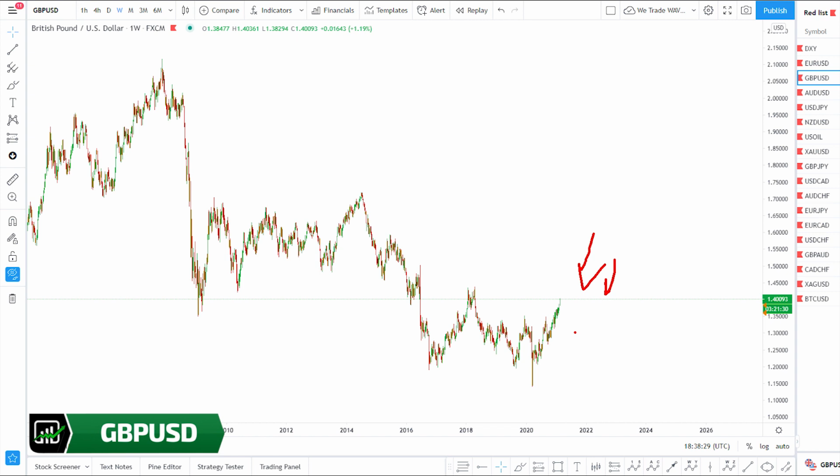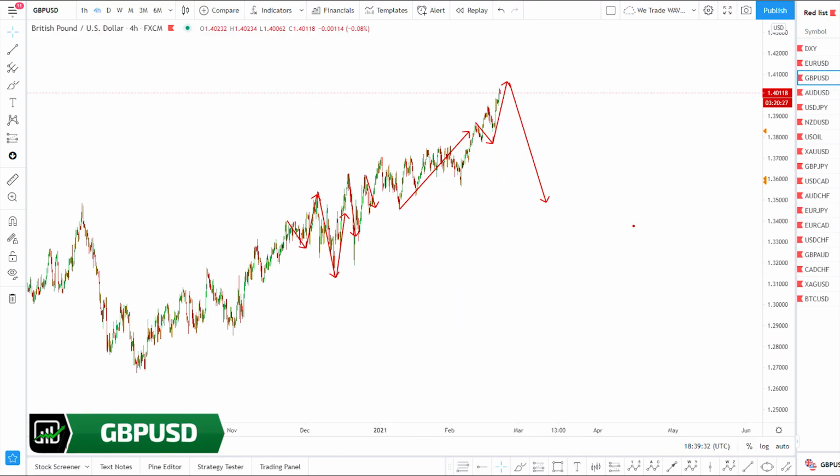Remember, this is not a signal service, and it's not a trade call. What we are sharing here, we are sharing our point of view on what could be the next move in the market based on our wave analysis and market structure. Let's go back to 4 hours chart. Long-term traders, until you get your sell set up, you should not jump in for sells.